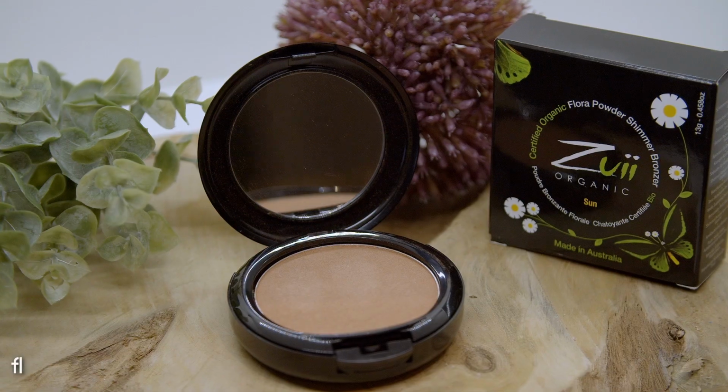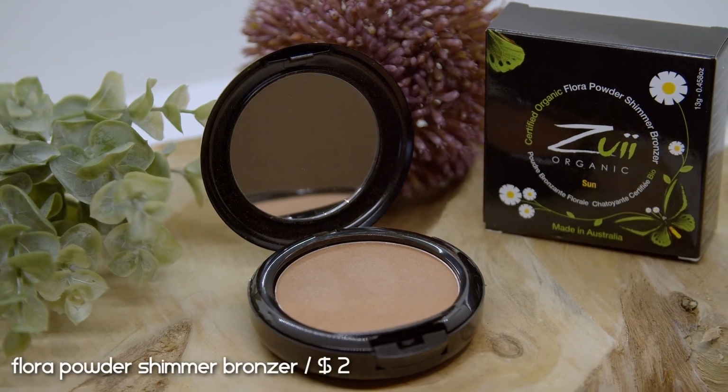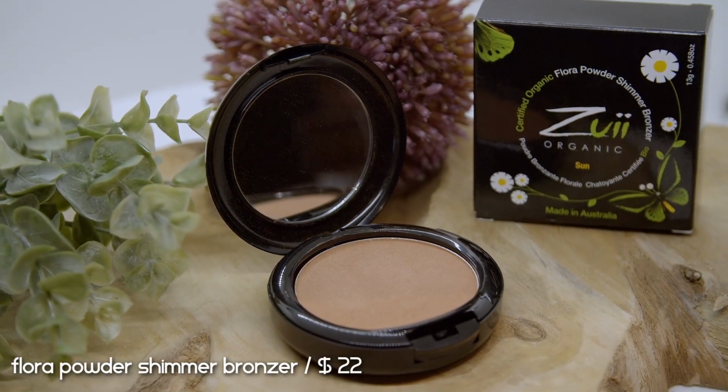So let's move on with the next step. Let's move on with bronzing and highlighting. They have a shimmer bronzer and they have a contour bronzer. I picked up the shimmer bronzer this time around. This is their Flora Powder Shimmer Bronzer and this retails for $22. To be honest with you guys, I don't think it's too shimmery. It's coming up on the skin pretty nice.